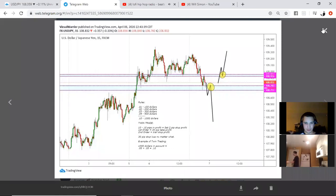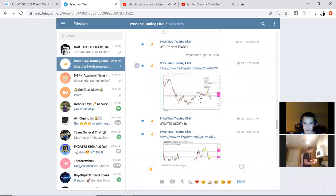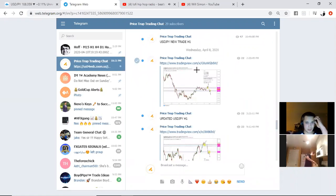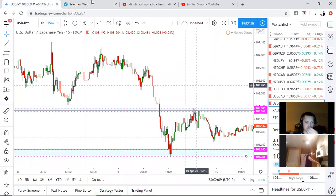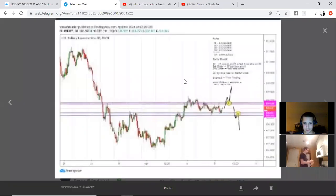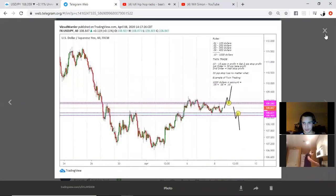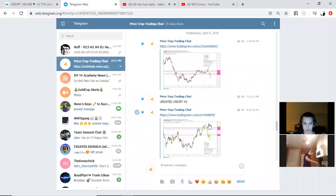Last one, and then we can get on to the ones that are called out now. Updated USDJPY. Yeah, I think I updated the zone after that to something a little bit more conservative. All we saw was a continual drop. So nothing really happening on that one as of yet.